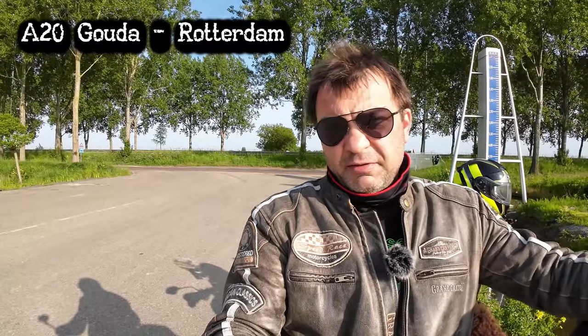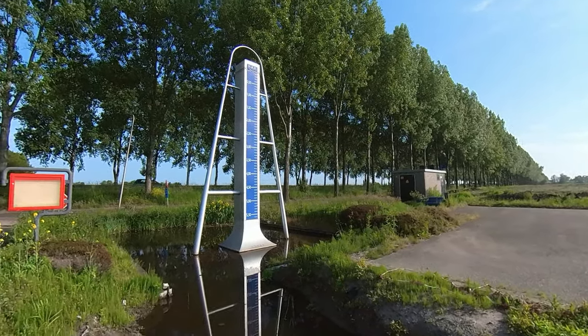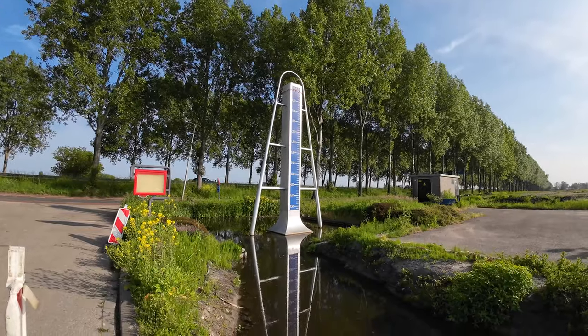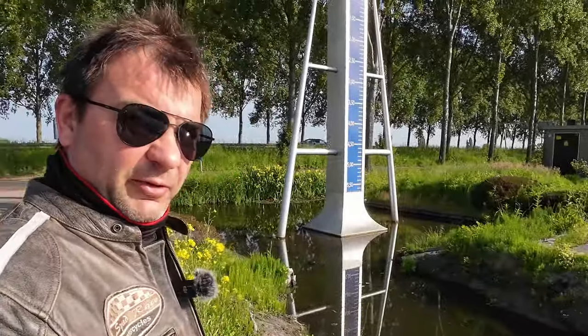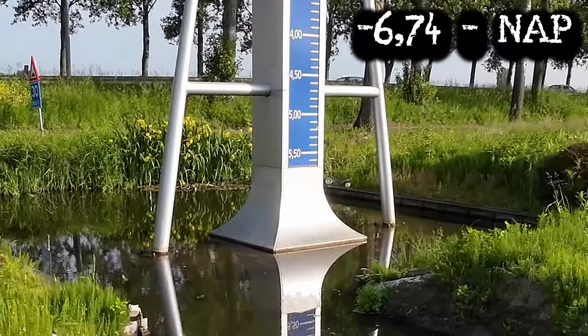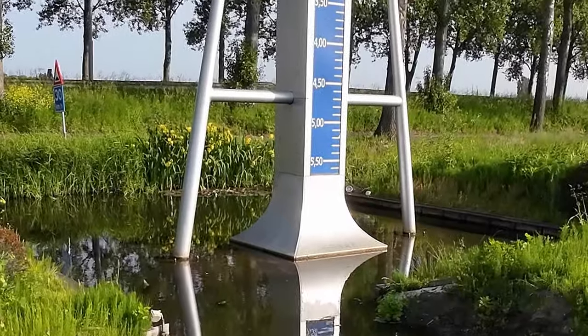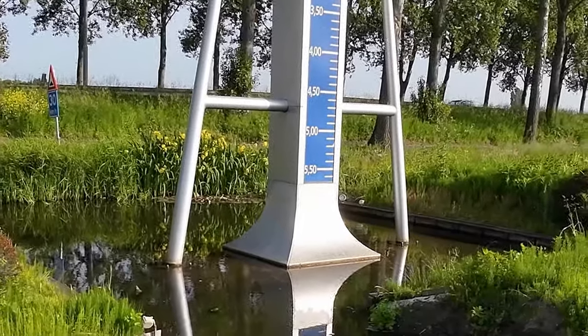Almost a third of the Netherlands is situated below sea level. The Netherlands literally means lowlands. Behind me there is the A20 motorway which goes from Gouda to Rotterdam. The lowest point below sea level can be found here in Nieuwerkerk aan den IJssel. And what you see here is the lowest point in the Netherlands monument. And right there on the bottom of this monument is a number, -6.74 NAP, which means that we are right now 6 meters 74 centimeters below sea level.